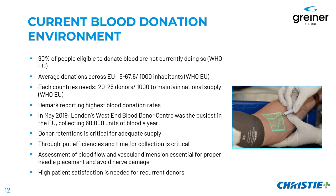They aren't forced to come in as they are in a hospital laboratory blood draw situation, right? These are voluntary people walking in. We also need voluntary people walking in that have viable, healthy blood that we can use. Not everybody can be a blood donor. A couple of fun facts: Denmark actually reports the highest blood donation rate. So if anybody on this webinar is from Denmark, well done. Keep up the good work.